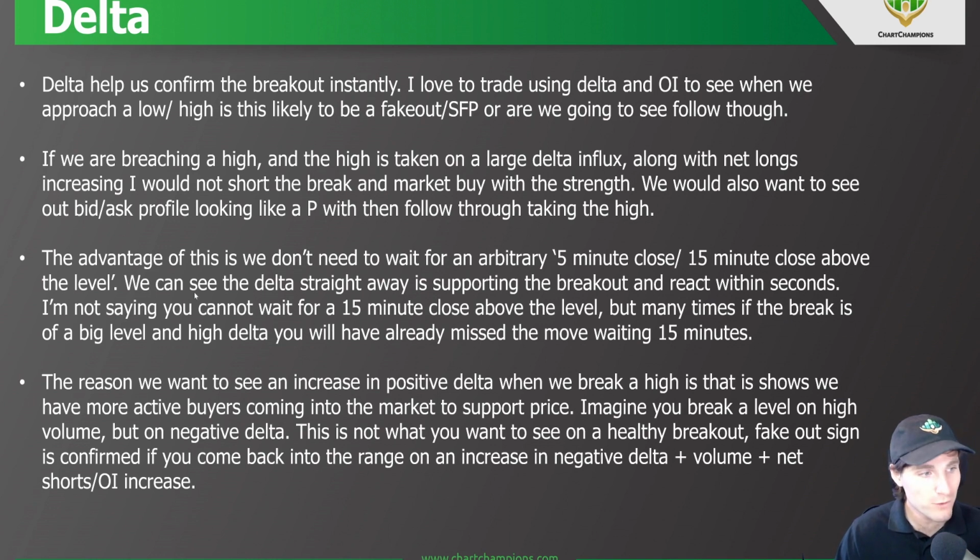So when we can see delta straight away is supporting the breakout, so we are breaking this level on an increase in delta, we're seeing, for example, these P's on the bid-ask profile on the footprint chart, and we're seeing volume and delta increase. We're seeing net longs increase. Straight away, you can see that all of this is supporting the breakout and react within seconds. Okay, this is obviously referring to scalp traders, but you can react within a second. You can see this data and you can get into the trade.